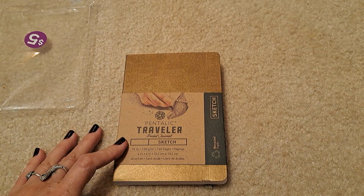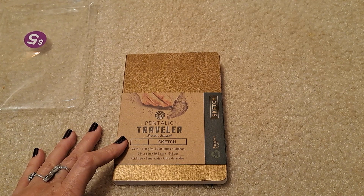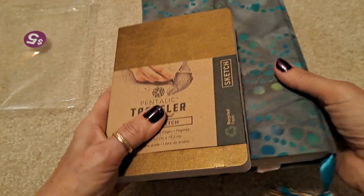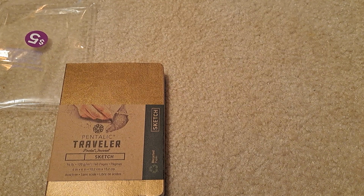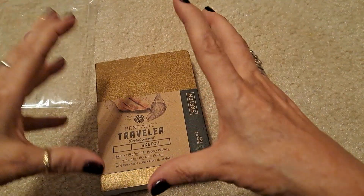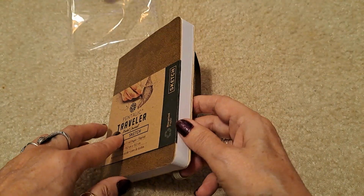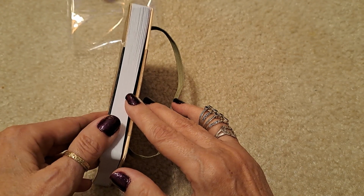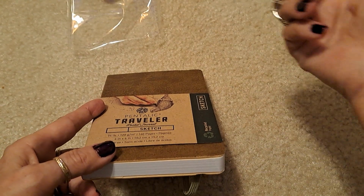So the journals that I'm working in right now are both the same size, and they're this size, quite a bit bigger. I have a traveler's notebook, a Midori that I've showed you guys before, the black Midori, but I just wanted small. Anyways, she showed hers on her channel, and she was using it for markers and gouache and colored pencil and stuff. So I had one in there to get something else one day, which I'm going to show you in a second.